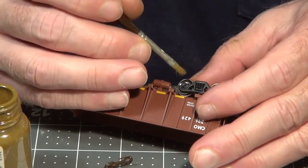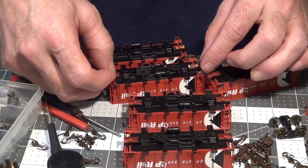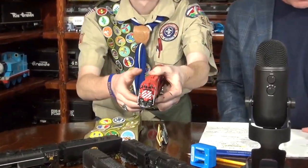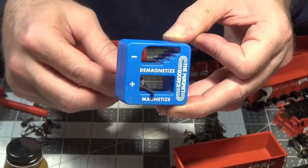I literally had an assembly line going trying to get that project done. It only took about 3 hours to get through 38 cars. And then here's one of the engines. I don't know, the Alco, I'm going to use those engines to pull it or something.